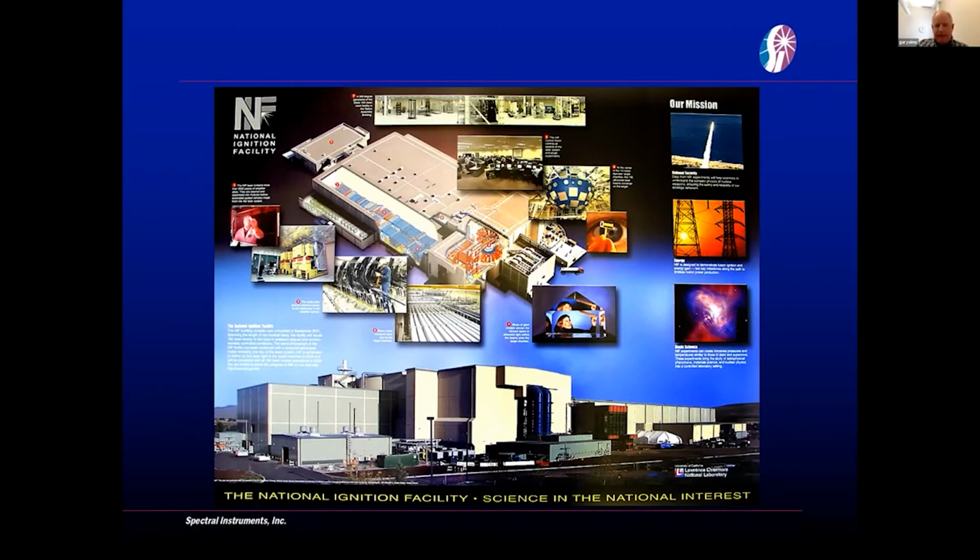You can see down here, there's a little tanker truck there. So you get from that, you get this idea of the scope of the facility. 192 laser beams that are fired all at once, and flash lamp lasers, and then they're doubled and tripled, and they all arrive in one small spot.